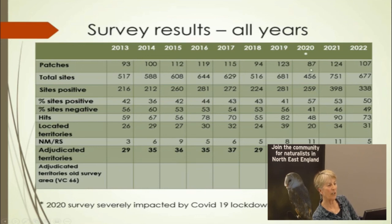As I say, the number of patches has generally increased year on year, and the number of territories that we've inferred has remained pretty stable within that area. We did have a slight dip last year. We got back to pretty much our usual number of volunteers, but the number of territories which we identified did go down last year. So we don't know whether that was just a blip. We will find out next year whether or not that's something that we should be worried about.